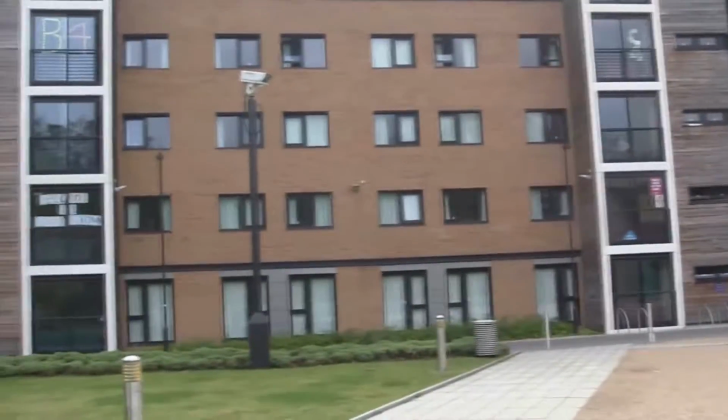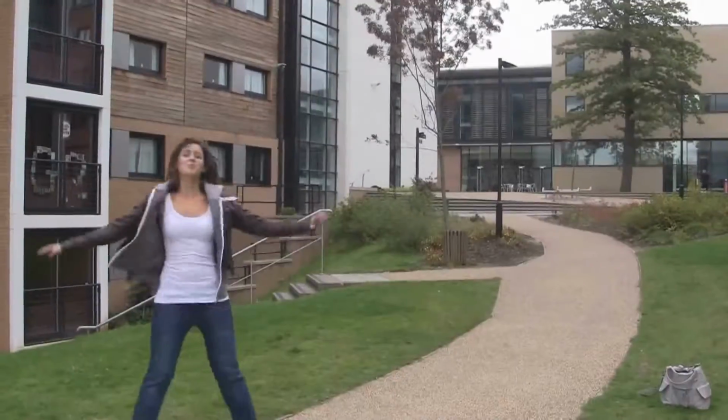There's also the Student Village Ranmore and city accommodation. You can live in university accommodation in all academic years, so you don't just have to be a fresher to live here. So let's have a wander around. Now let's get straight to what's important, where students actually live. I wasted no time as soon as I got here and found some really nice freshers to let me have a wander around their accommodation.